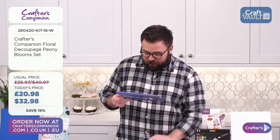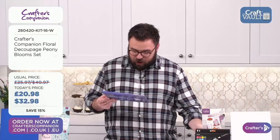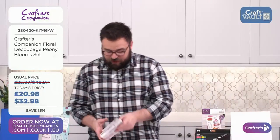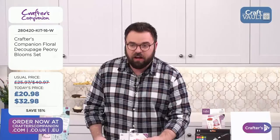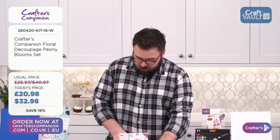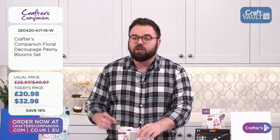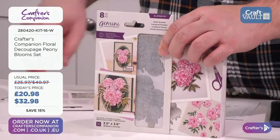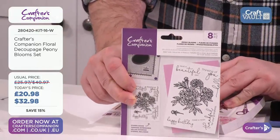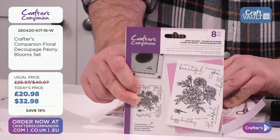Diana saying, beautiful peonies. Sally Bond also saying, decoupage never goes out of fashion. It really doesn't. It's such an awesome technique. Remember what you get in there. You get your pad, 48 pages of the pad. The dies that are going to allow you to cut that out of there. You can either cut it out, I think if you want to do it with your scissors, then absolutely you can. And you've also got the stamps there as well.